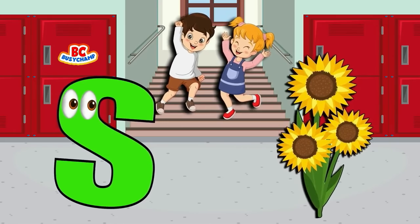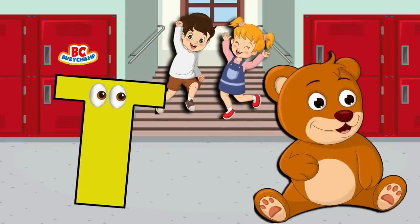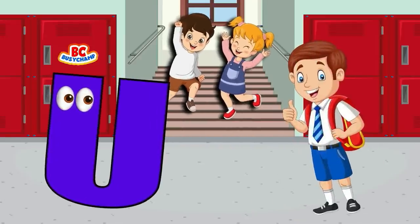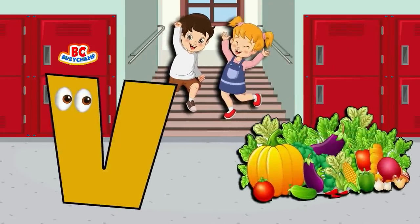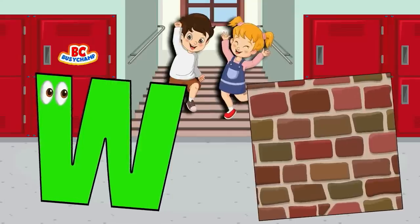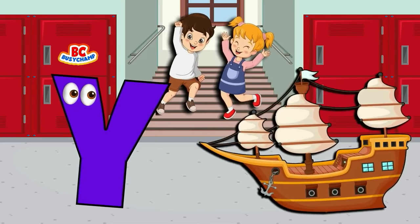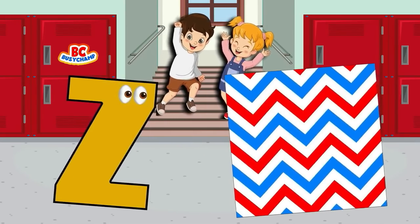S. Sunflower. A yellow sunflower. T. Teddy bear. A cute teddy bear. U. Uniform. A clean uniform. V. Vegetables. Healthy vegetables. W. Wall. A colored wall. X. X-ray. A gray X-ray. Y. Yacht. A big yacht. Z. Zigzag.